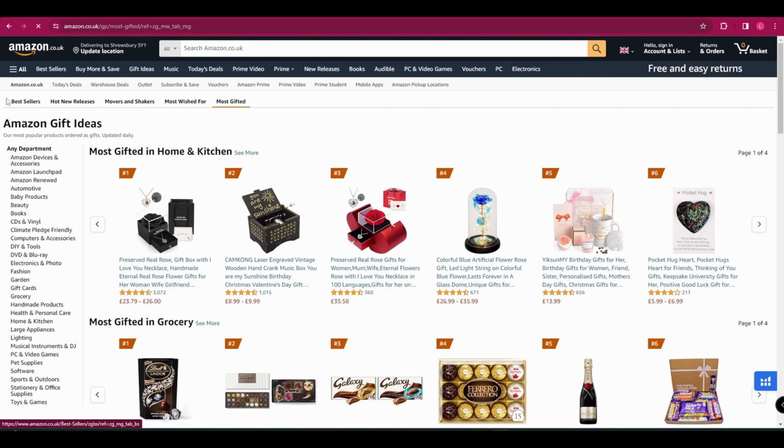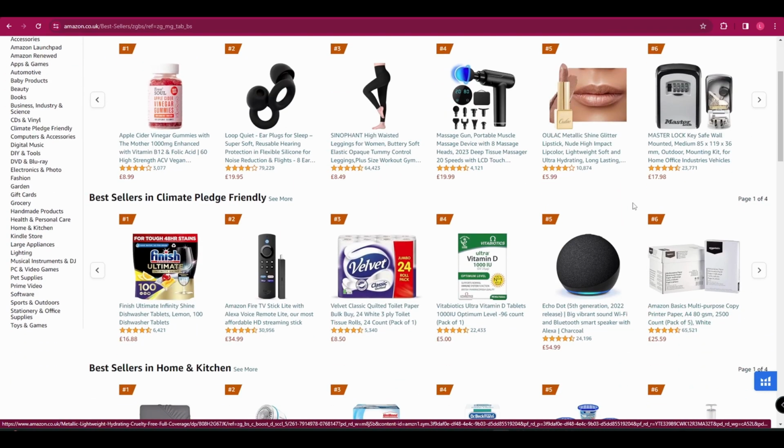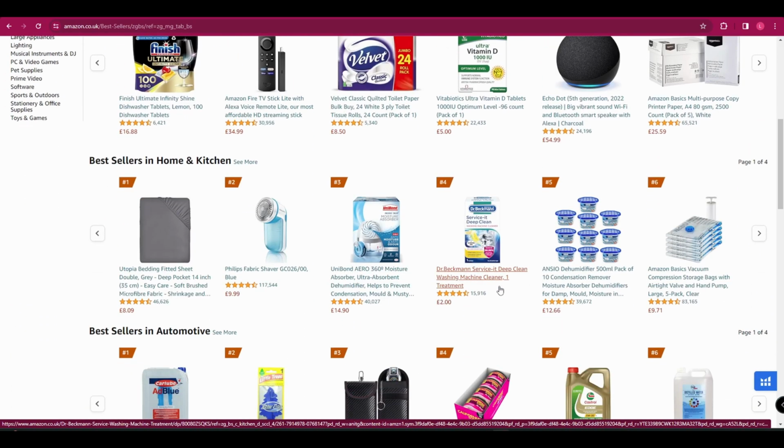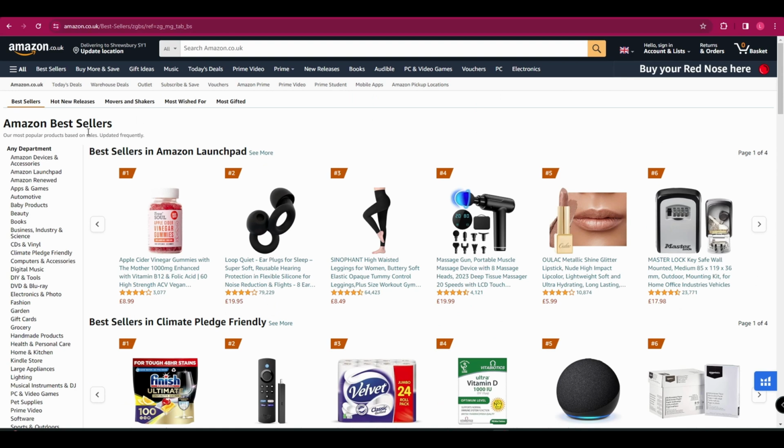You've also, of course, got Bestsellers, and these are the items that are overall just bestsellers across Amazon. These items are getting tons and tons of sales every single day, but with these you also have the possibility that there is a lot of competition. So there you go. These are the pages that you want to be looking at on Amazon to get ideas.